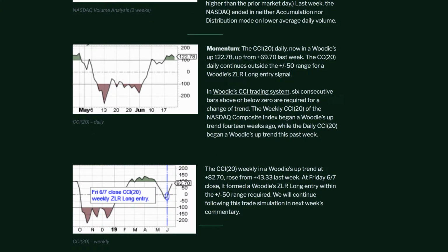Momentum. The CCI 20 daily, now in a Woody's uptrend, at 122.78, up from a positive 69.70 last week. The CCI 20 daily continues outside the plus or minus 50 range for a Woody's zero line reject long entry signal. In Woody's CCI trading system, 6 consecutive bars above or below zero are required for a change of trend. The weekly CCI 20 of the Nasdaq Composite Index began a Woody's uptrend 14 weeks ago, while the daily CCI 20 began a Woody's uptrend this past week.